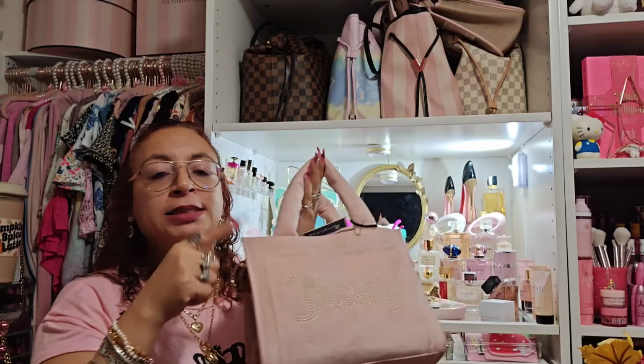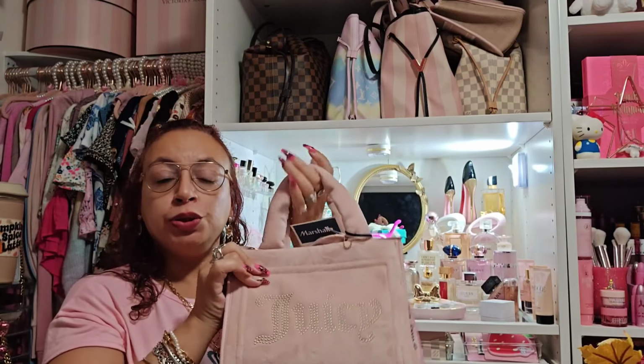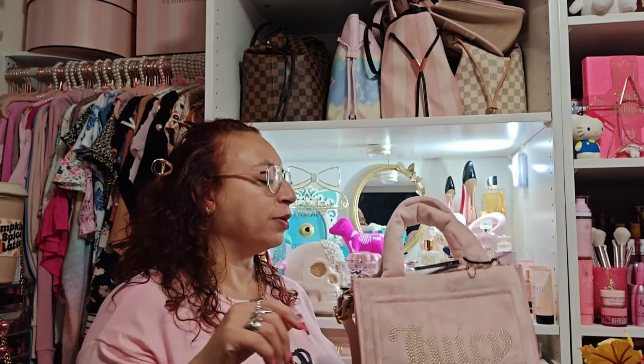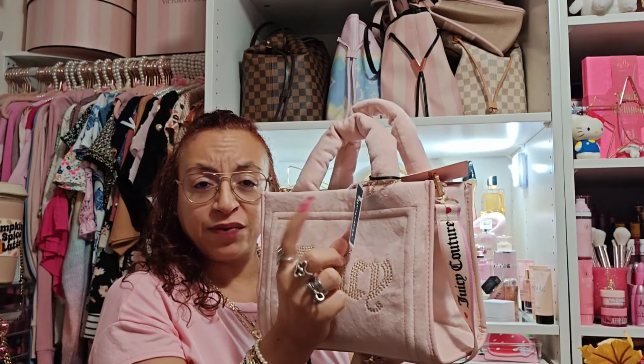And I did list it, because I was on the fence about it. I only had this style in this pink diamond. And then in the corally color that's called pink lemonade, I have that one also. And I ended up putting that one on Posh. And everyone keeps liking it. They want a discount. And I think I only have it for $45 on there. And I'm like, the bag is $30. And I have to pay for shipping.